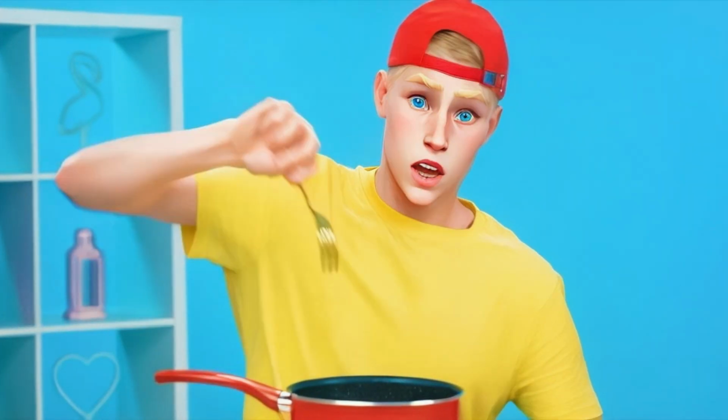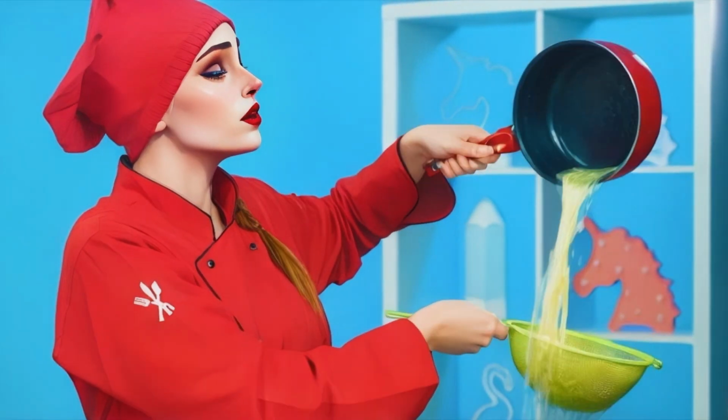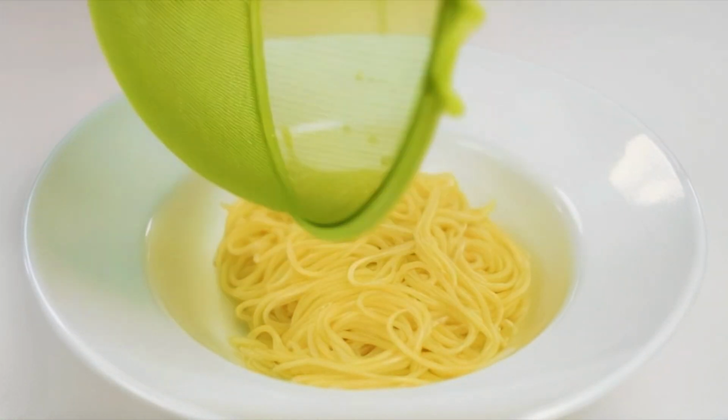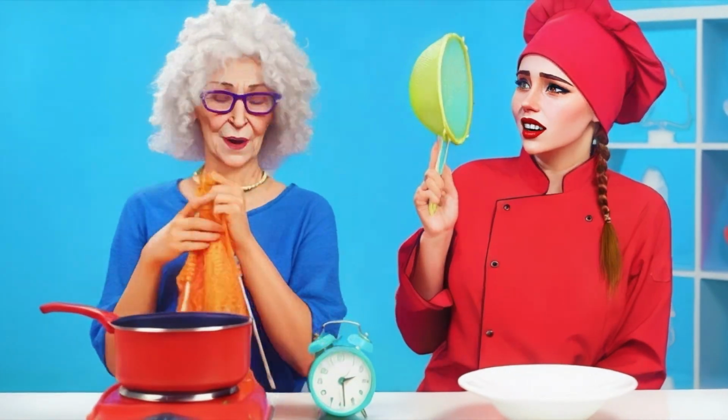Oh, here, I poured it. Oh, it was an accident. And now, you need to stir the pasta and get it thick. Done! It remains to drain the water and put the pasta on the plate. I'll blot them to wipe away excess moisture. What is that sound? Oh, the pasta is cooked, that's it.